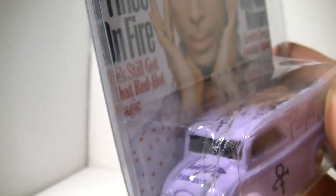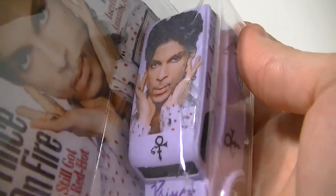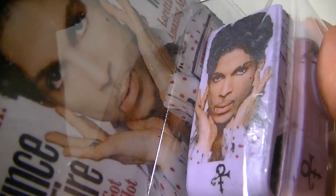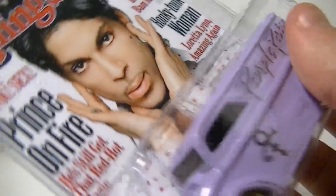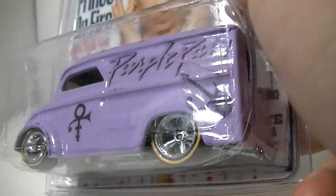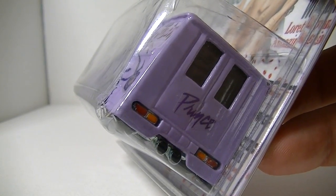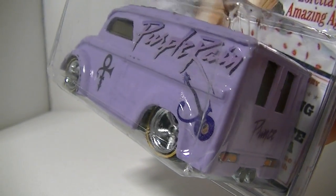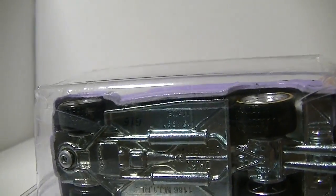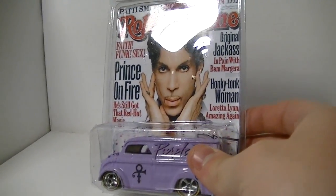See, there it is. There's his Prince, 1958 to 2016. And there he is again, right there on the roof. Look at that. Yeah. It's such a shame that he passed away. But his memory will live on. Pretty sweet, isn't it? It's awesome. So that's my one-of-a-kind custom. This was a little pricey, but you can understand why.